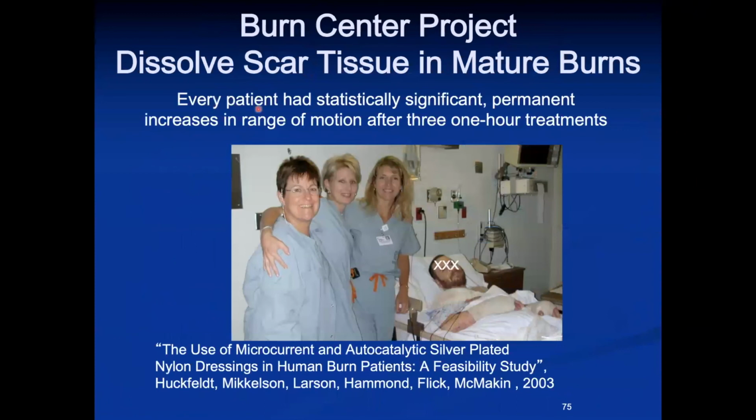Every patient had statistically significant permanent increases in range of motion after 3 one-hour treatments. This was an abstract. It was never published in a journal, which was too bad. But we had a great time, and it's incredibly satisfying, giving somebody the ability to hold a coffee cup when he hasn't been able to do that in 7 years.